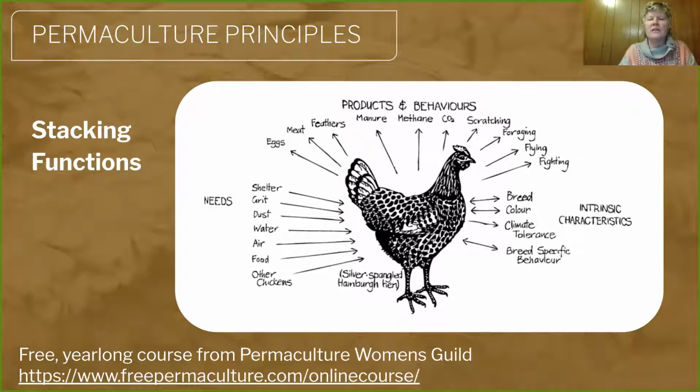And trying to understand things from utilizing some of the permaculture principles, such as stacking functions, how can that continue to help us evolve what we think about in terms of regenerative practices? Also, Kaylin was great in identifying a free year-long course for those that would like to learn more about permaculture with the Permaculture Women's Guild. Again, this information will be available for all of you at the end.